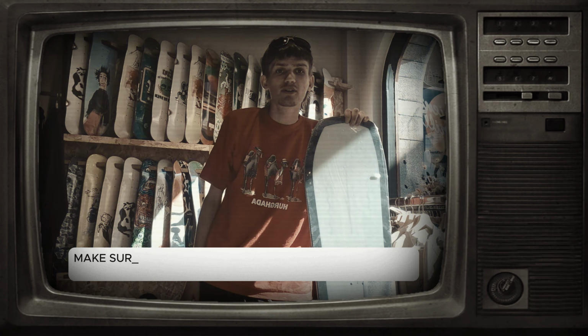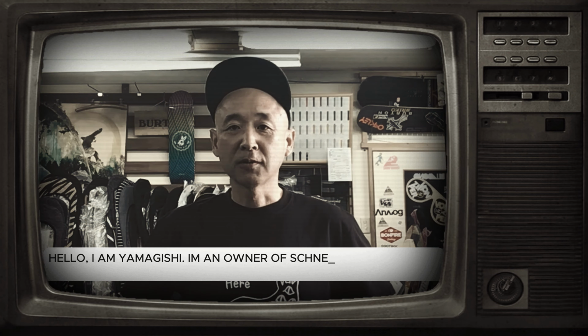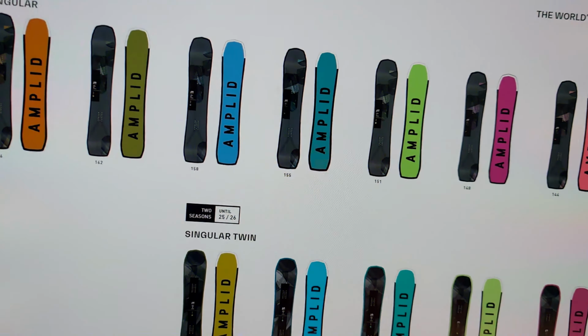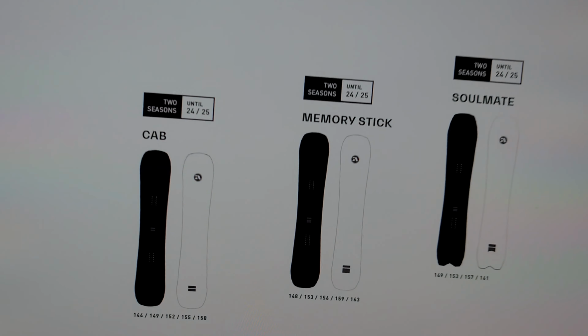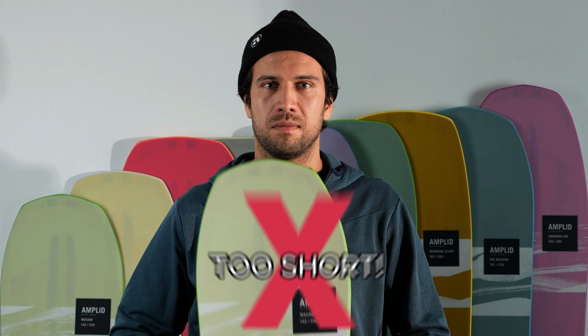One of the things that's super important when choosing a board that's matched to you is getting the size right. But how do you find your way through the jungle of different models and lengths? A rental shop's standard advice would be, pick something that's somewhere between your nose and your chin.